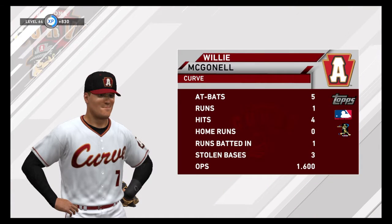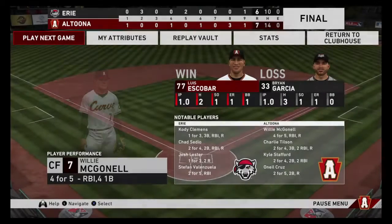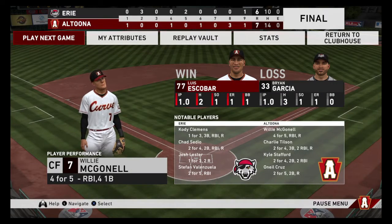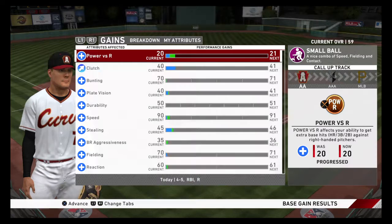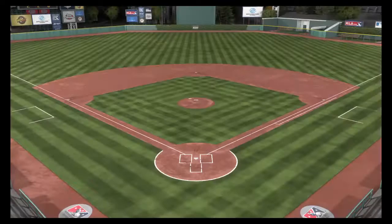Well, the man you see right there had a game to be proud of. He really came through when it mattered, and he's our top player of the game. Yeah, he definitely led the way. You'll see there, he turned in a four-hit performance, and that definitely keyed his guys to victory. The tight one, 7-6, the final score tonight.